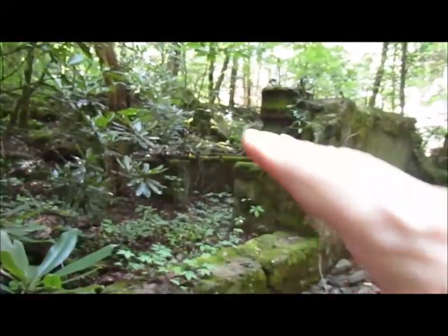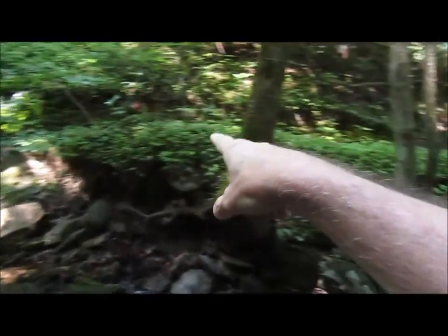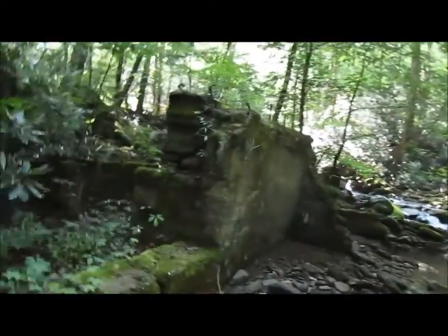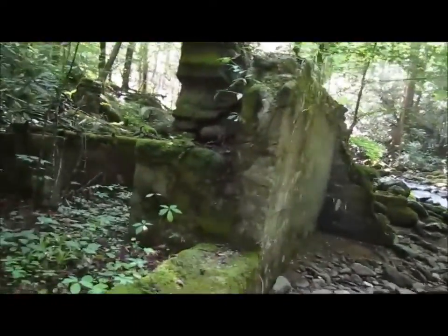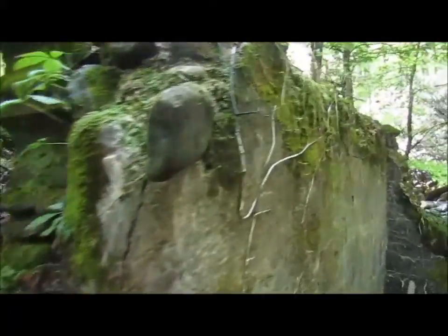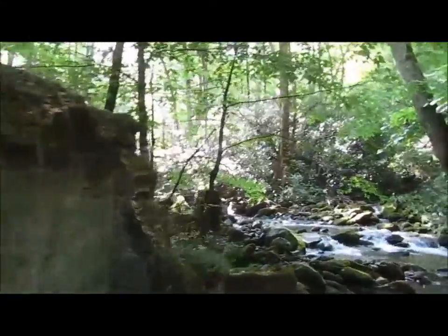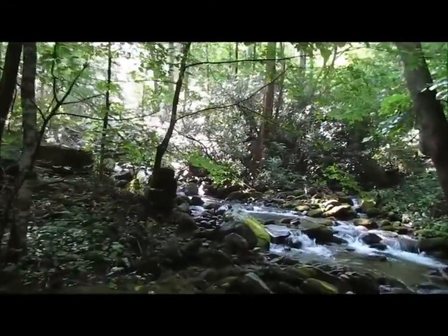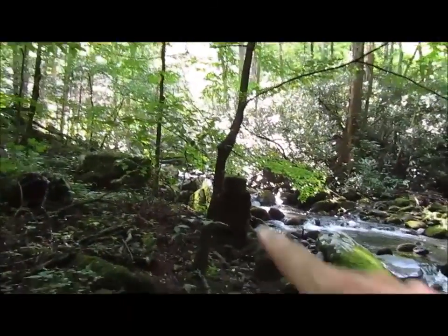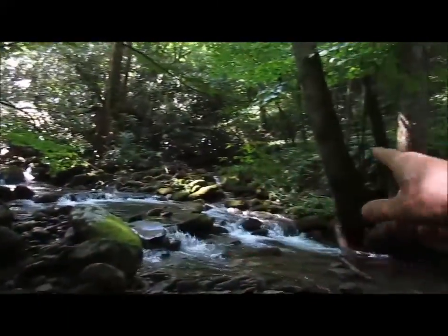There used to be an old bridge across the water right here. See the rocks up there, a little rock wall right there, and a side path back down the hill. It's obviously washed away a long, long time ago. There's an old footbridge right there going across. See the support for that.